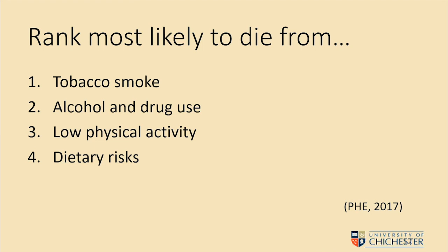If you improve your physical activity or reduce the other elements, you have a significant reduction in preventable disease. So what do you reckon? Which is the highest? Which of these would you be most likely to die from if you were consistently smoking, taking drugs, drinking alcohol, not exercising, or overeating, or having a high salt, high fat, high sugar diet? Which do you think, one, two, three, or four, is the order that you would put it in?